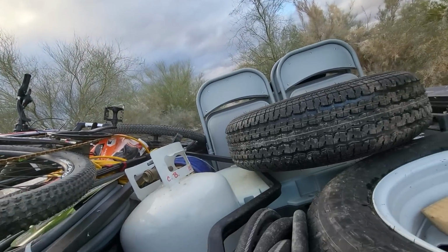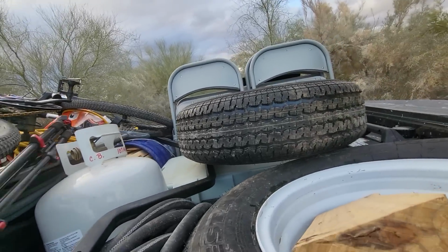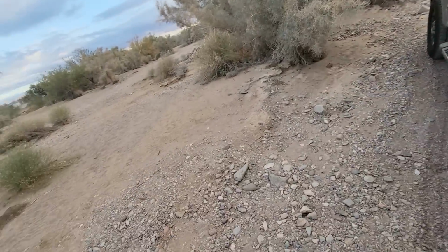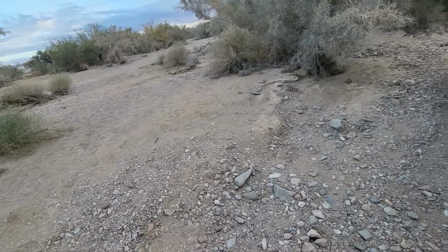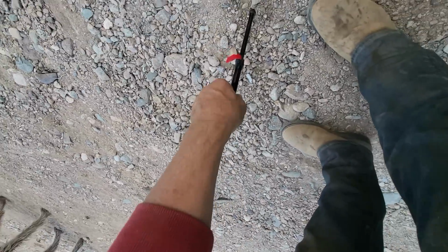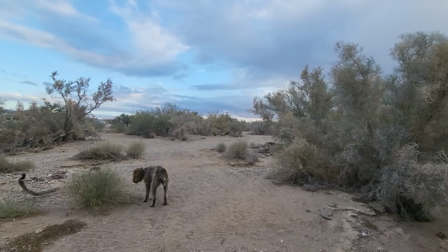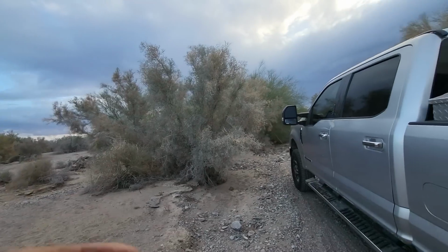Let me get my tripod here. I've got so much gear. Look at this, I've got spare tires, tanks, water hoses, all this stuff. I've got enough for two homes. Let me put this out here a little bit. This is really pretty though, isn't it? Look at that sky. All right, let me put this on here.